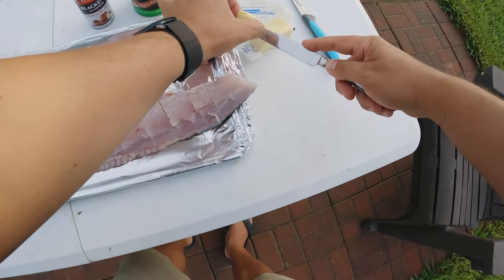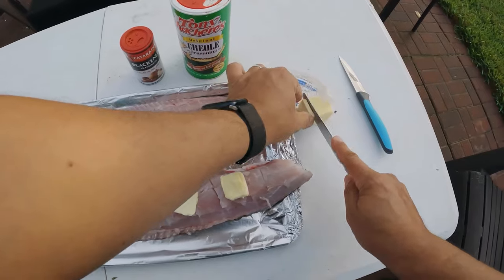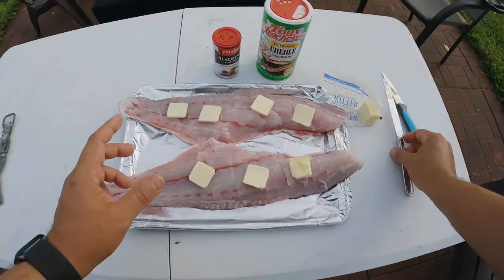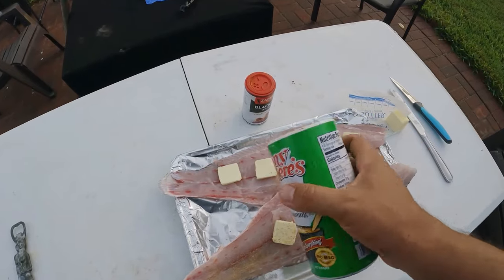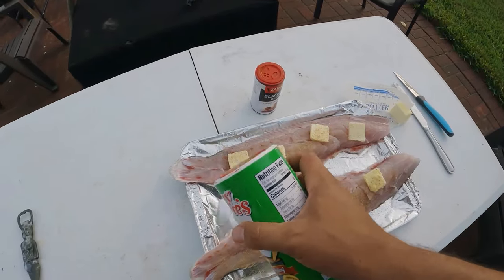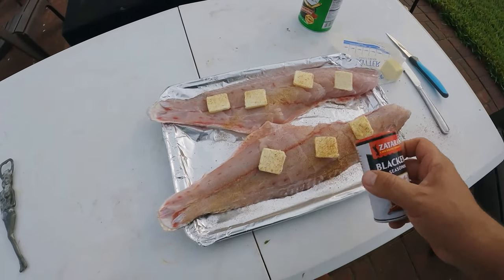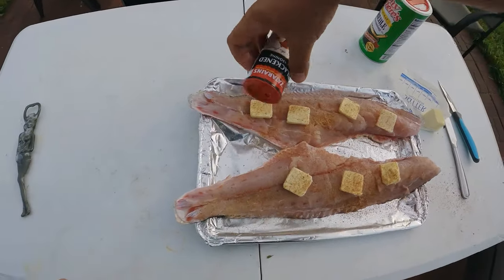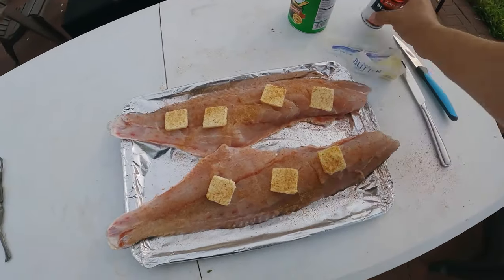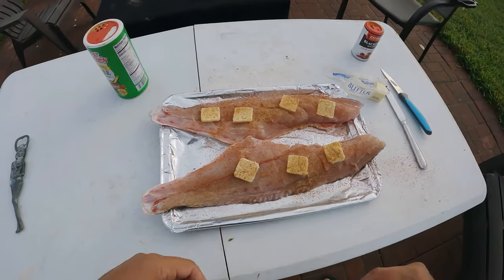We're gonna get our butter, just put some there, and we'll do the same to our other filet. There we go. Give it a little bit of seasoning, depending on how much you like. A little bit goes a long way on this stuff. Then we'll put some of our blackened seasoning. And usually on the thicker parts, we can put a little bit more seasoning. And that's it. We'll just wait for the fire to get to temperature and we'll throw these suckers on.